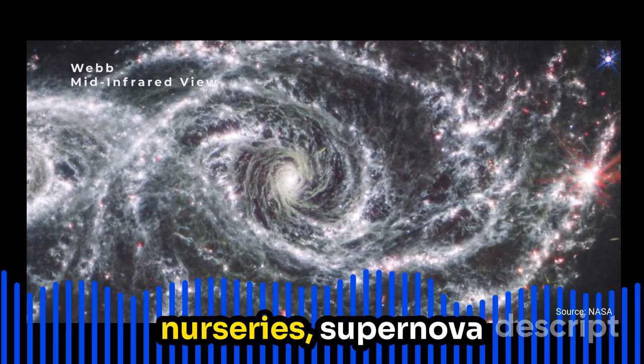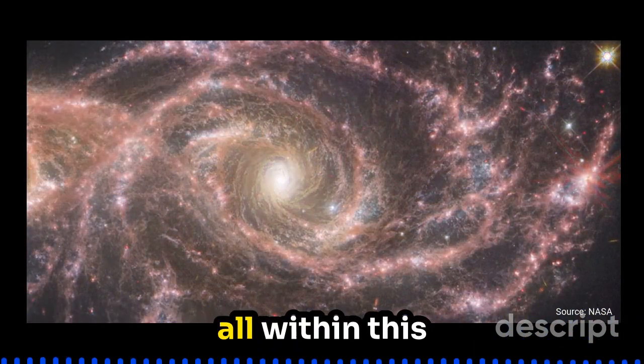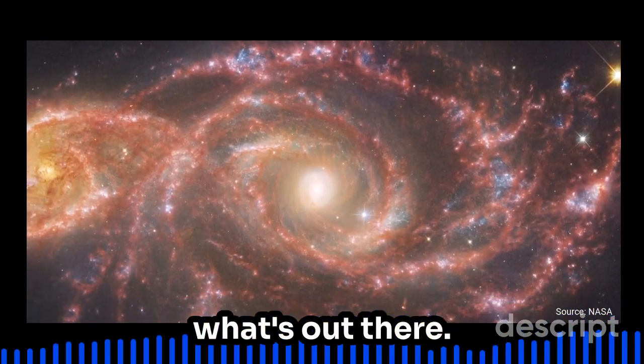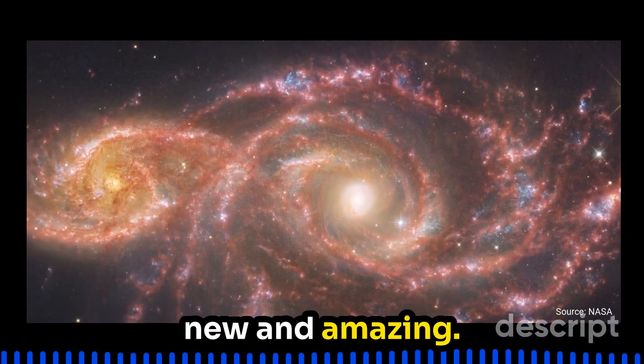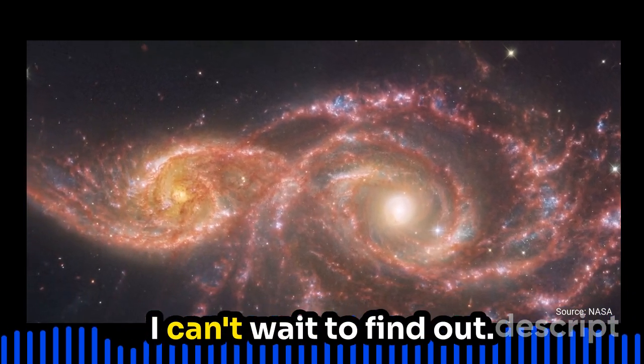We've seen stellar nurseries, supernova remnants, hidden starburst regions, all within this interacting galaxy pair. And it just scratches the surface of what's out there. Every time we look deeper into space, we find something new and amazing. And who knows what other secrets these telescopes will uncover in the future. I can't wait to find out.